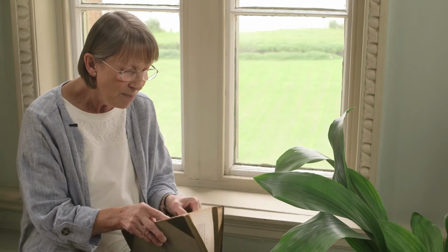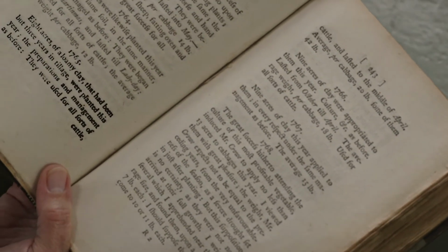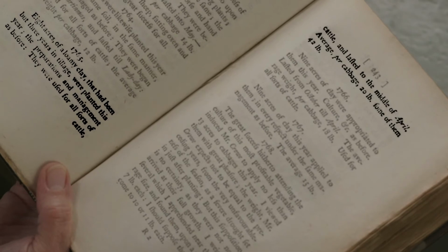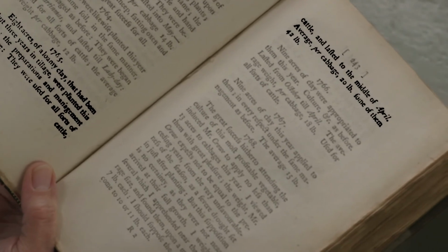He also grew cabbages, and it says in 1765 that the cabbages, the average, were 20 pounds in weight or 42 pounds. Now those are gigantic cabbages and he wasn't feeding them to his guests. He was actually using them to feed livestock through the winter, whereas his tenants often slaughtered their livestock because they couldn't feed them through the winter. He was experimenting with different ways.